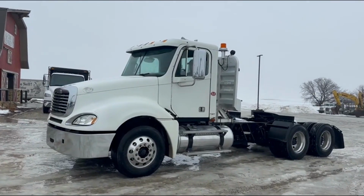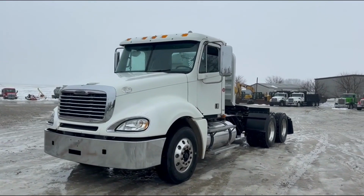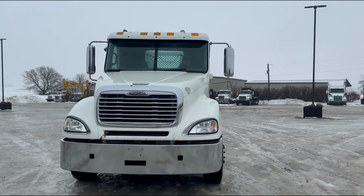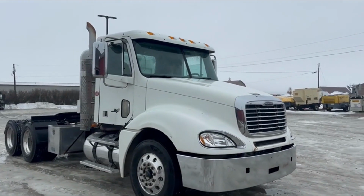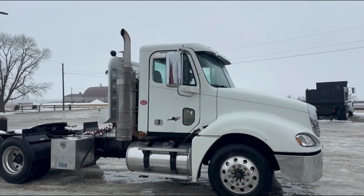So next up, guys, got a day cab truck here. This is a 2009 Freightliner Columbia 120. Got right around 625,000 miles. Got the good Detroit Series 60 diesel motor in it. A lot of people really like that motor. Does have the Eaton Fuller 10-speed manual transmission, aluminum rims.